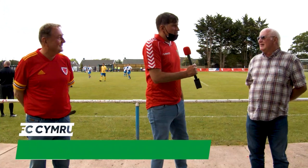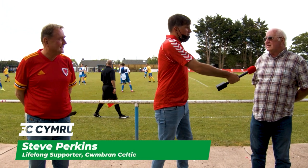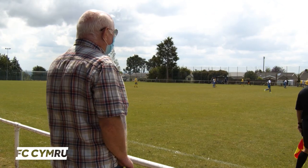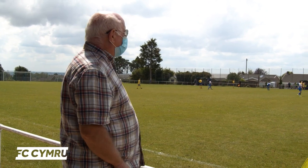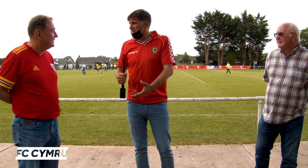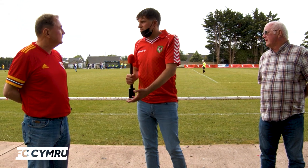How does it feel then to be back, watching Cymru and being able to come in and watch them? Oh, this is brilliant. I felt like I had my throat cut not having football for 2 years. You don't know how much you're going to miss it till you haven't got it. You volunteer for the club, and part of that enjoyment is actually just going to watch the game.